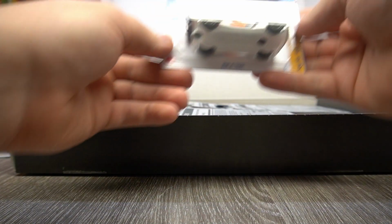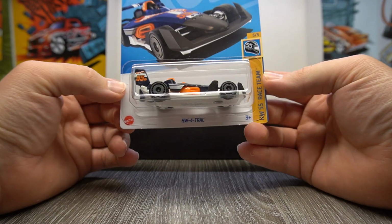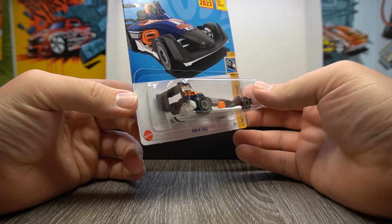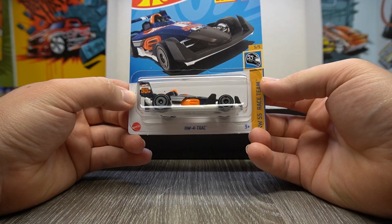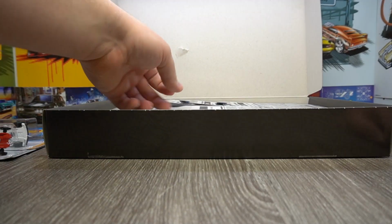That's okay. Next up, we have a Hot Wheels HW4 track. So sort of almost like an F1 or sort of racer style car. Part of the Hot Wheels 55 race team. That's pretty nice. Didn't have one of them either actually.